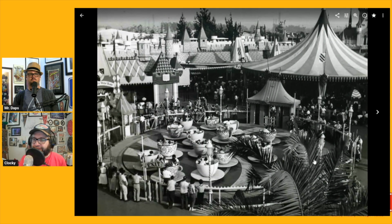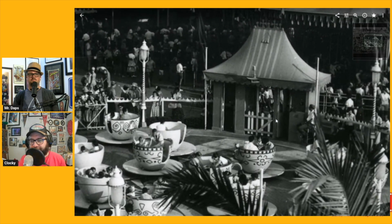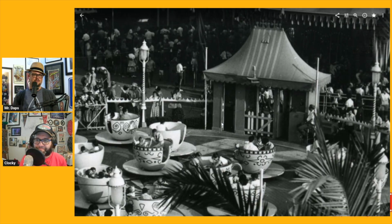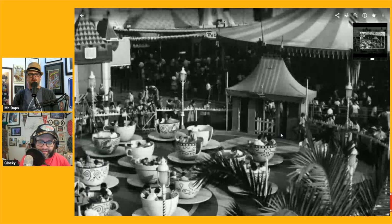So palm tree right here, and then the carousel. Yeah, that's interesting. I wonder what that is. Ride operator or break room? Is that a break room? It almost looks like we had a little bit of extra wood, so we just made this little gate. That'll stop people. Oh, absolutely.